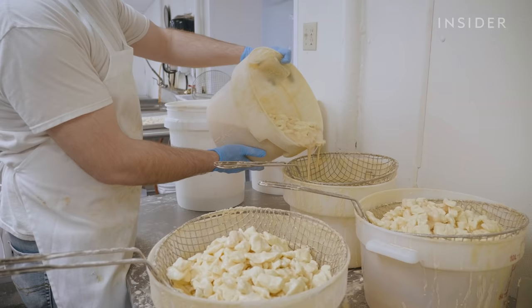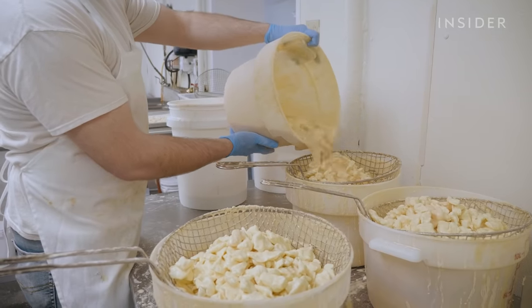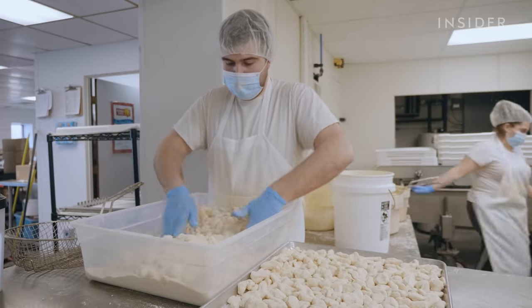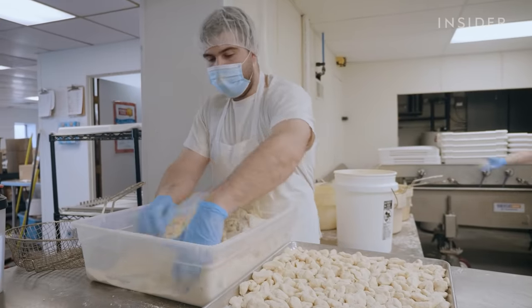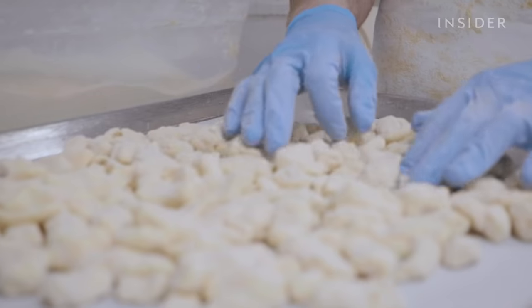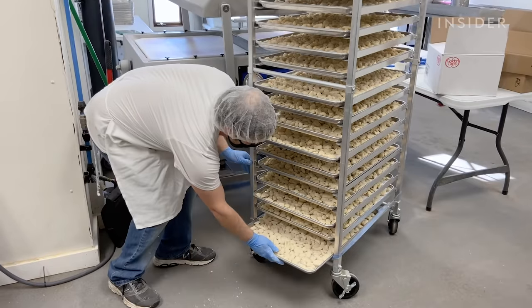That's wonderful. In total, a plant like Renard's can sell about 1,500 to 2,000 pounds of cheese curds a day. Some of the curds are sent to be breaded at restaurants to fry, while others are packaged and sold fresh at stores. Chris wouldn't let me return to Chicago without trying Renard's myriad of curd flavors.